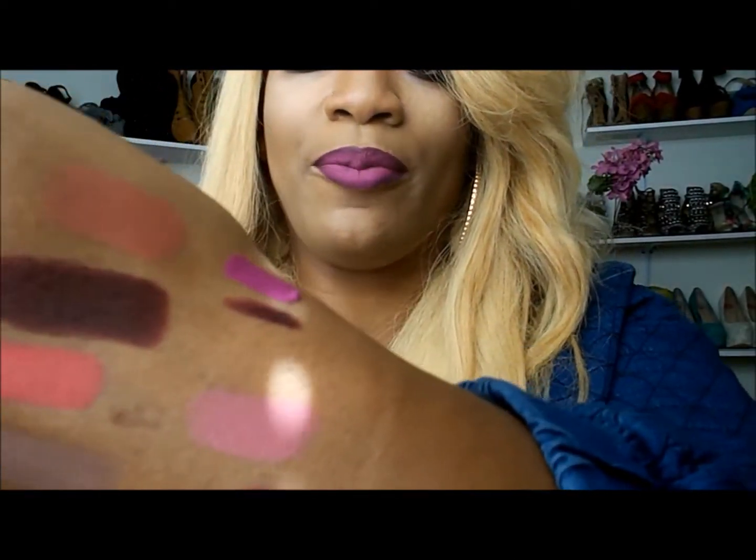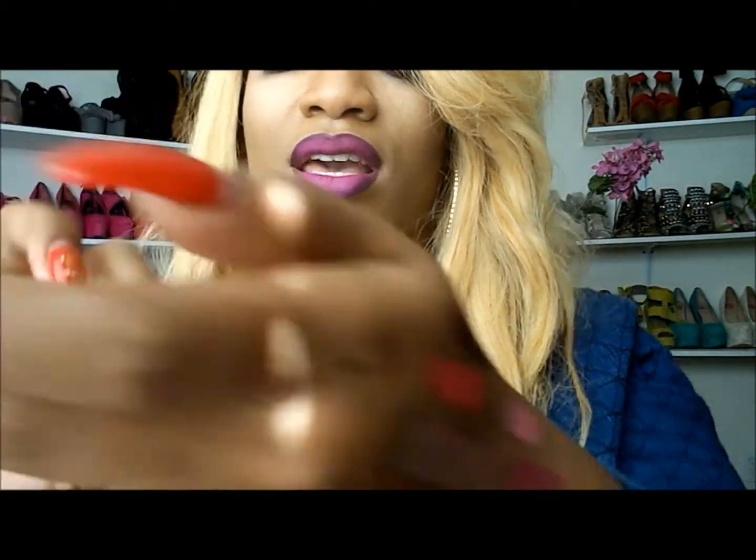It's kind of comparable to Flat Out Fabulous, but with more of a purple tint, versus Flat Out Fabulous has more of a pinker tint. So this is actually my lip today. And as you guys can see, it is super duper matte. I've only put on about 2 coats of it, but it is so matte.